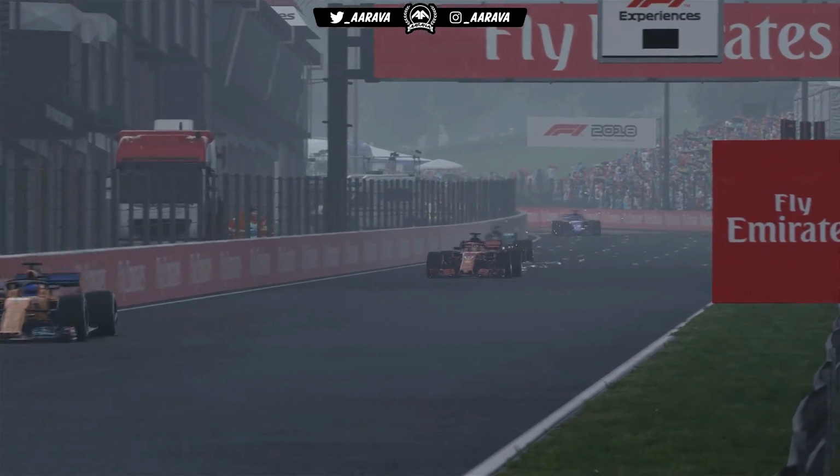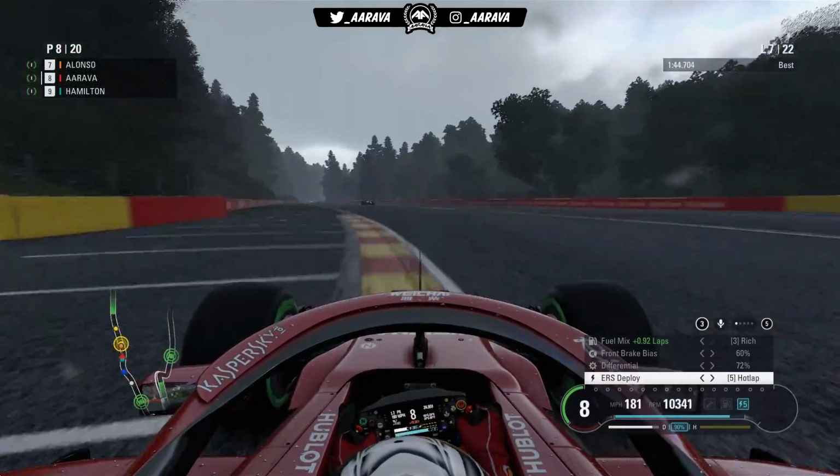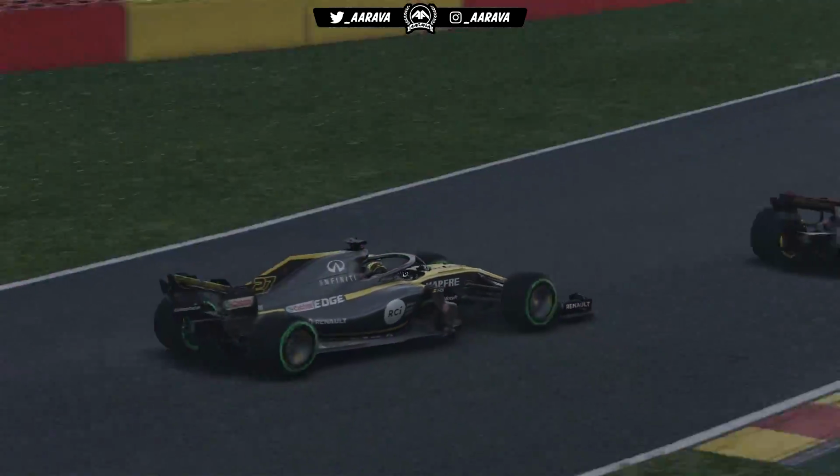So I guess Sainz obviously maybe double stacked with Hulkenberg and got held up in the pit lane there. But obviously now very tricky conditions. We have to keep our wits about it really and try and keep this car on the black stuff as we go on through this second phase of the Grand Prix.